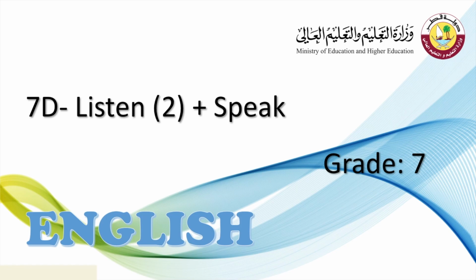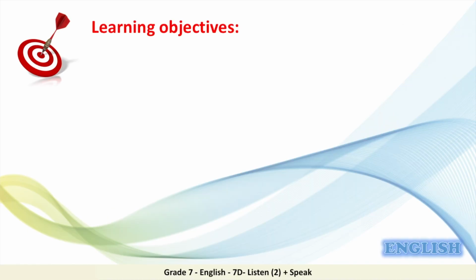Today, we are working on the lesson 7D, Listen to plus Speak. As always, let's start our lesson by going through the objectives that we will be working on today. For today's lesson, there are two objectives.